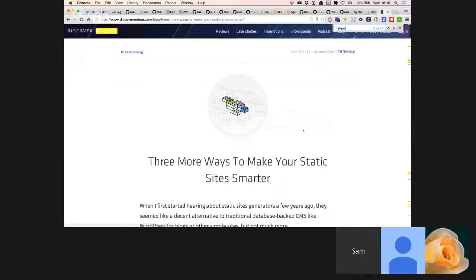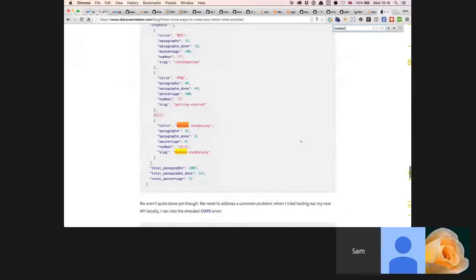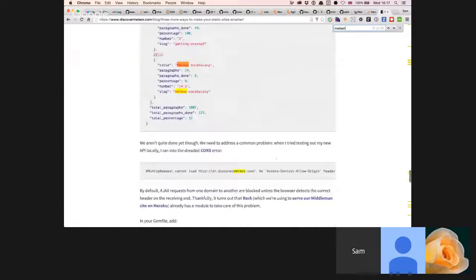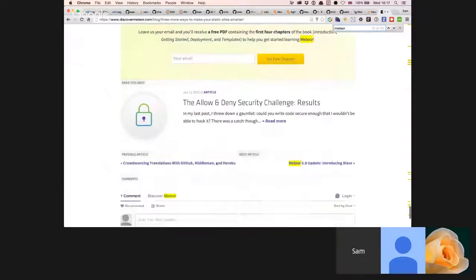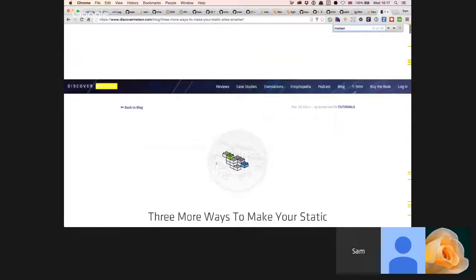I found this one here that's talking about Meteor and Middleman on the same page. So Meteor, maybe that's a total example of it's not the Meteor JavaScript. It's like Discover Meteor. He's saying Discover Meteor. I don't know what that means. Who knows? Anyway, there we go.